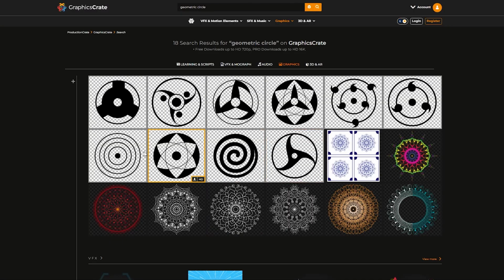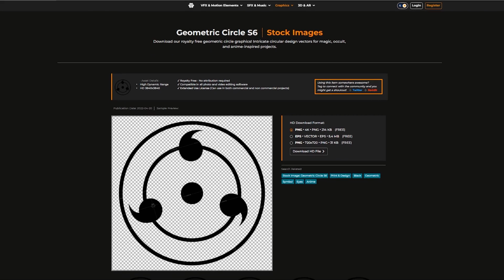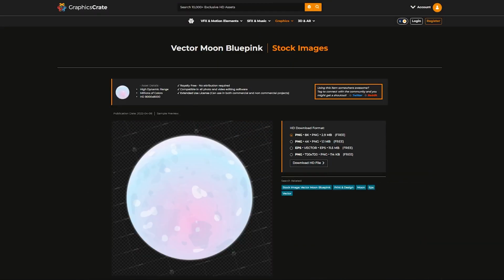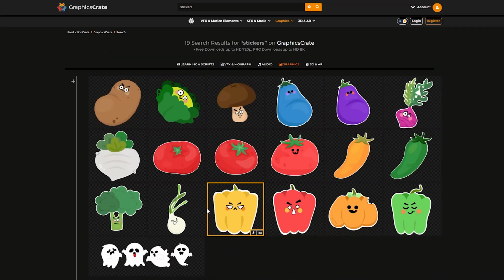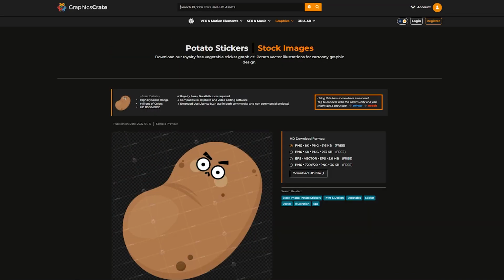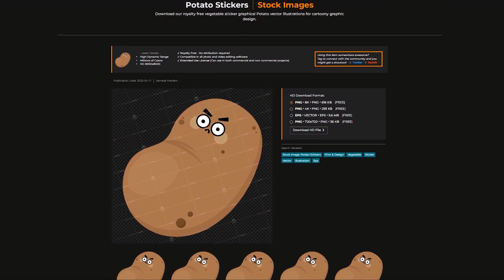We've received many requests for these geometric circle designs inspired by Naruto and other anime, and we finally made them available on GraphicsCrate. Also on GraphicsCrate, we got these pretty moon vectors, and look at all these vegetable stickers. They're super cute. Some of them have faces, some of them don't. I really like this perturbed potato. He's so weirdly angry about something.